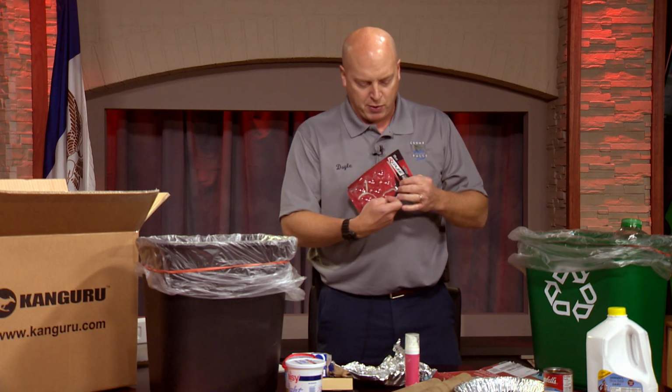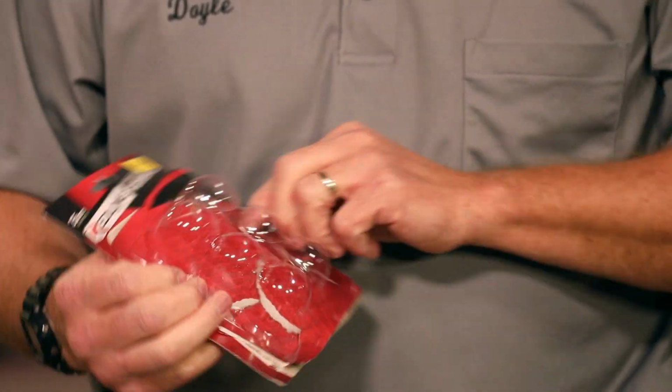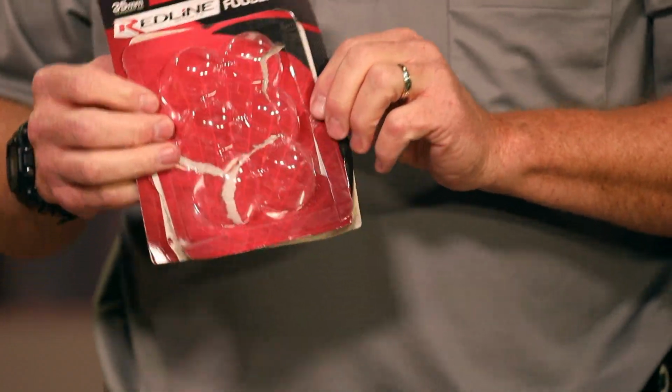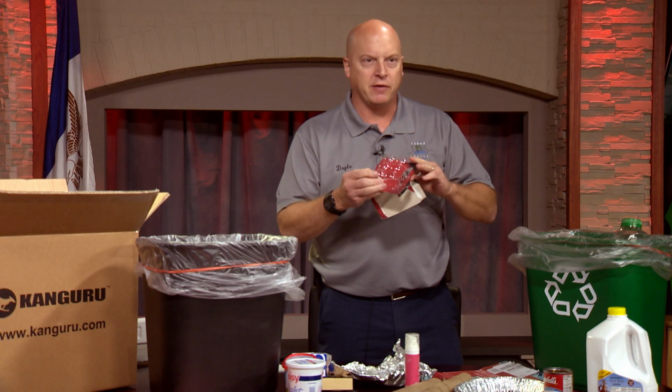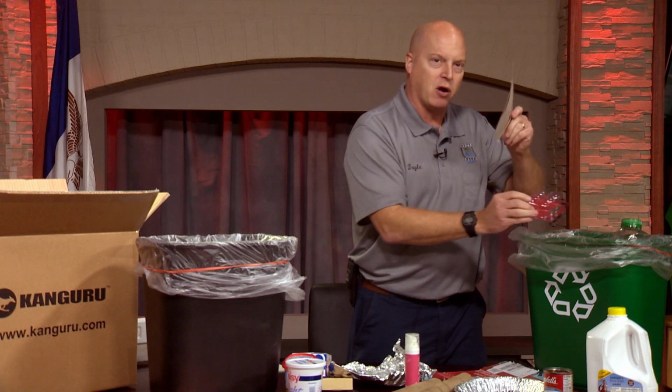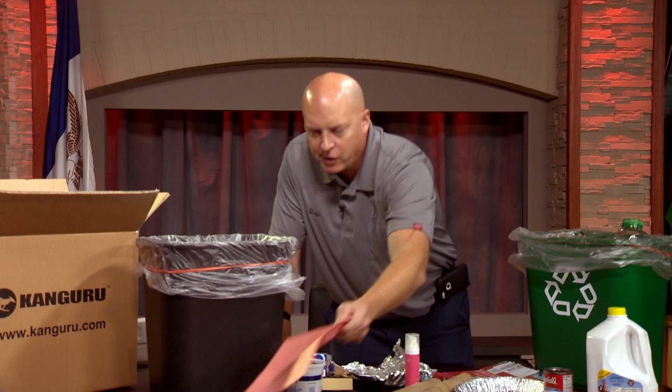We'll see this type of packaging here with the cardboard on the back and a little bit of plastic up front. This looks like it was for a foosball table, so it had some foosball balls in it. This can go with the plastic recycling, the plastic part of it, and then the cardboard will go in with the cardboard.